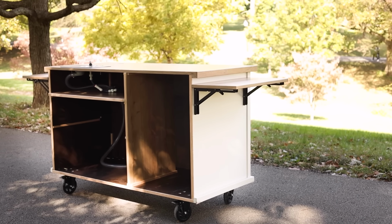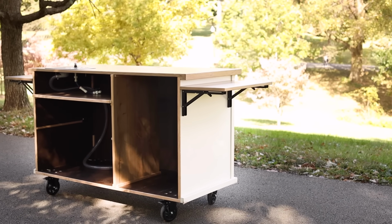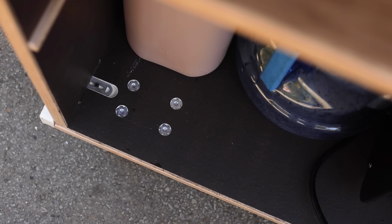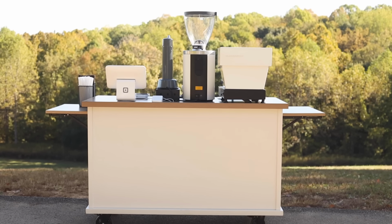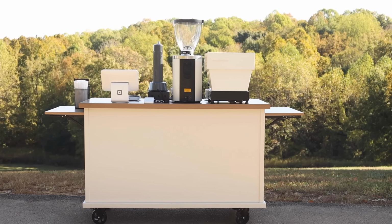The Model 1 was designed with materials that strike the perfect balance between low weight and high durability. The body is constructed of 3/4-inch plywood with a water-based pressed paper lining that provides waterproof protection inside the cart, and externally the cart's laminated to withstand repeated washings, moisture, and impacts in transport.